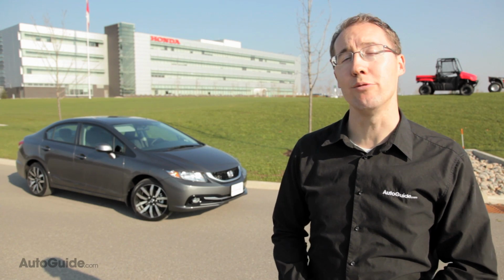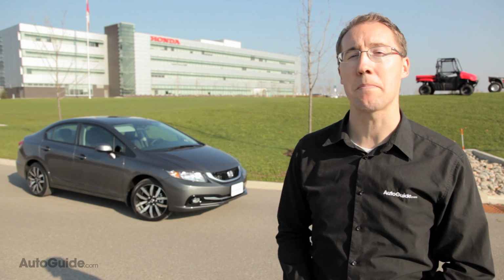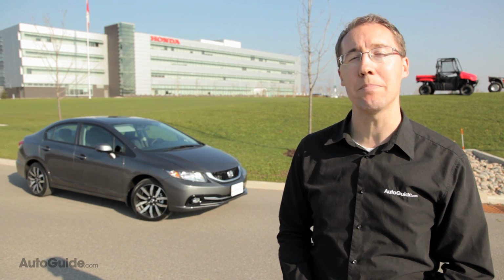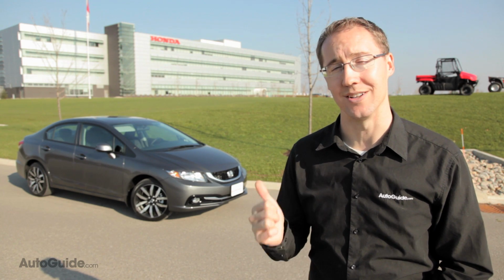Still, Honda isn't used to bad reviews, especially not on the Civic, which is why they set in place an unprecedented move to roll out an updated car just 12 months after the original launched. And here it is.